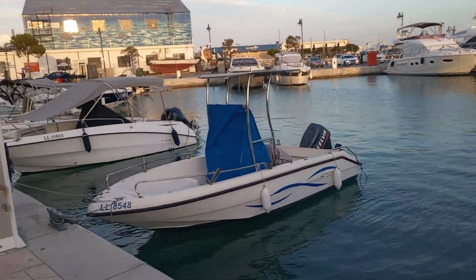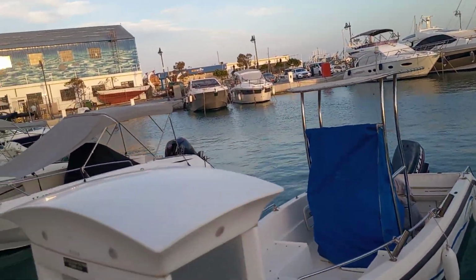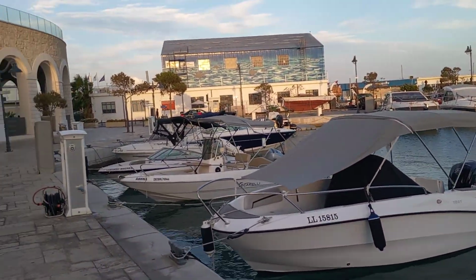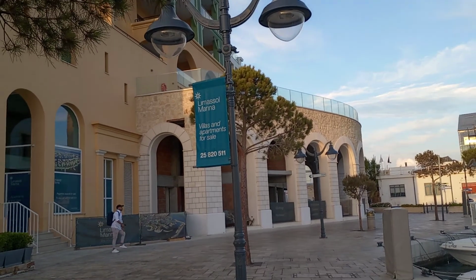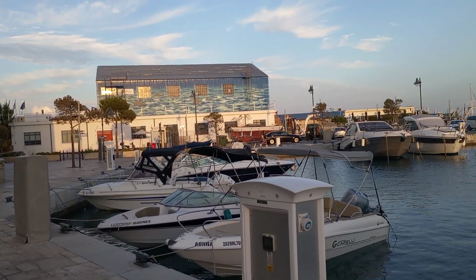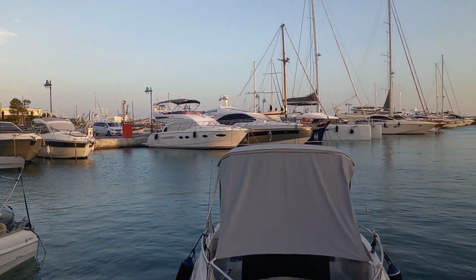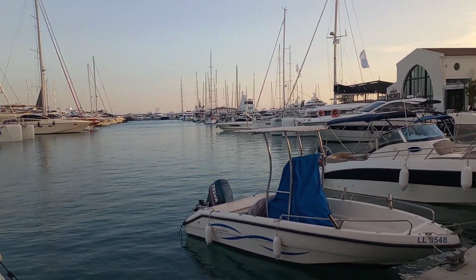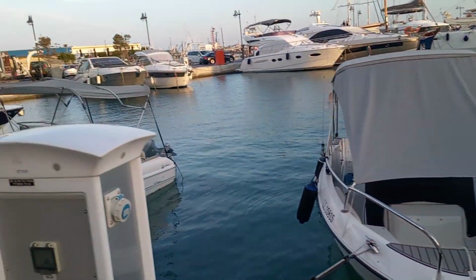So beautiful, everything. All are luxury speedboats. Look at that, guys. So we are now here in the Marina Limassol. Take a look at the beauty of this luxury speedboat, guys. So let's move and take a look at this luxury speedboat.